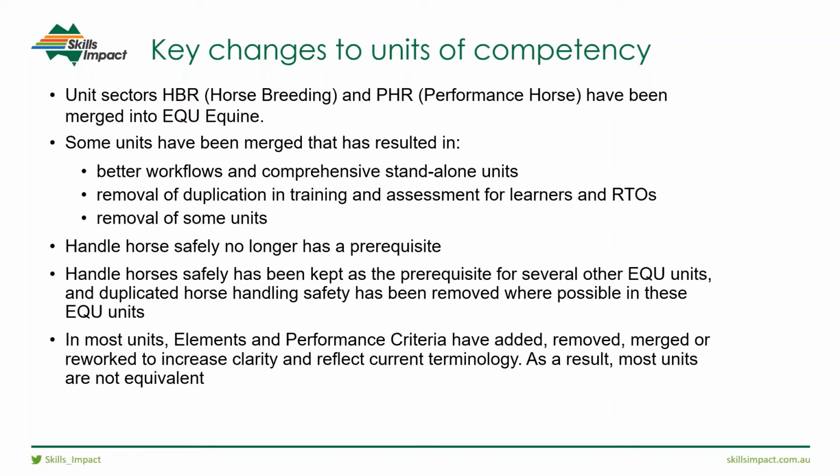But as I've said, we've kept handle horses as the prereq for several other EQ units. But where the handling of horses is duplicated in those other revised EQ units, we've taken it out where possible, or we've made it very specific to the work task. So if it's a lunge educated horses, we will have safety, handling horse safety related to lunging. It won't be a generic statement.